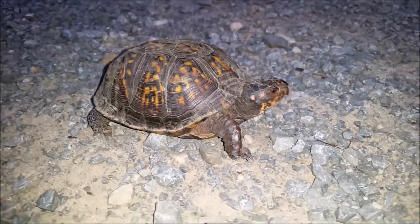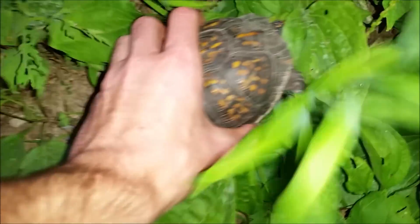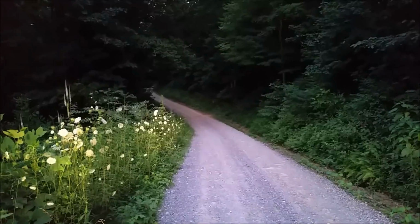Beautiful eastern box turtle. I'm going to move this guy off the road. Okay, buddy, go back this way. I'm going to leave him right here, and hopefully he doesn't get back out in the road and get hit by anything. And yeah, we're going to keep on cruising and we will see what we can find.